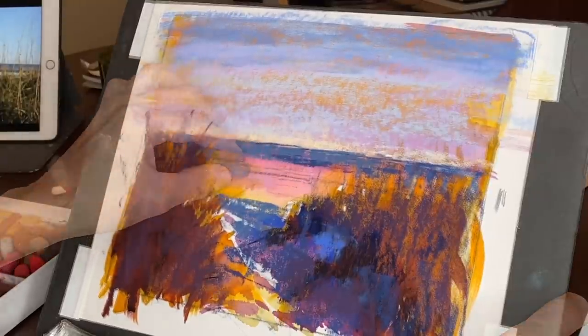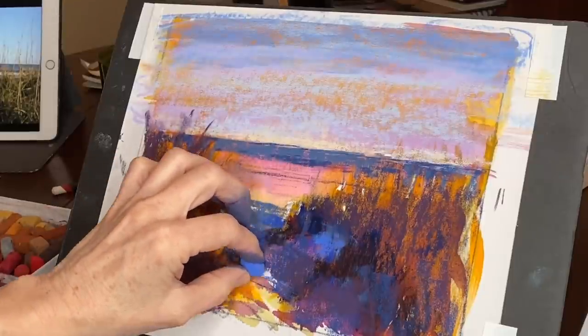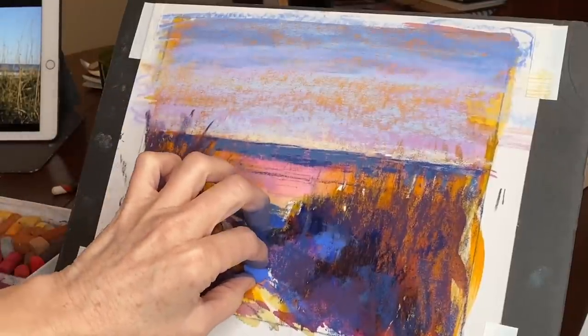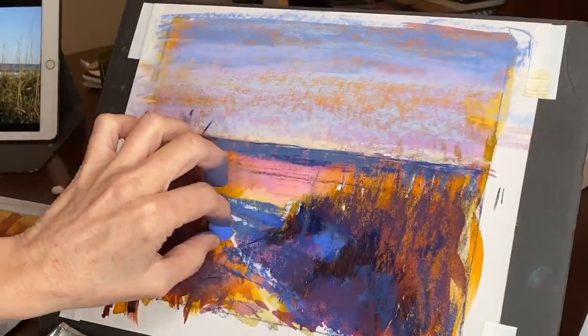And I also have some videos where I've created paintings with just 12 pastels. So as long as you have a decent assortment of values, and that's key, make sure you have a good range of values and you can really get creative with color.